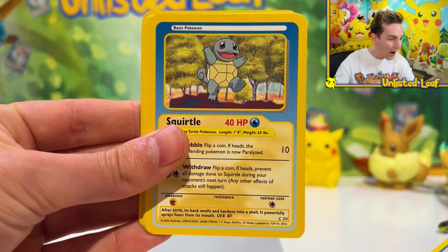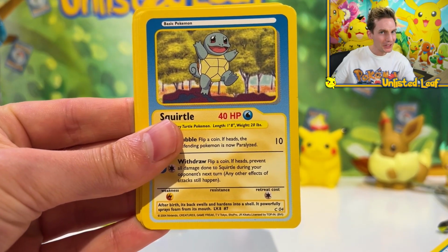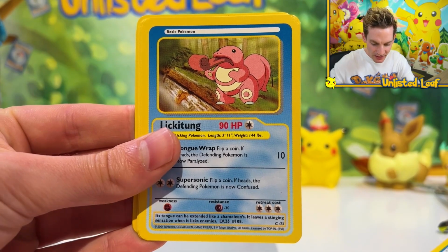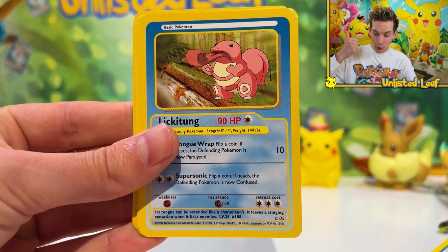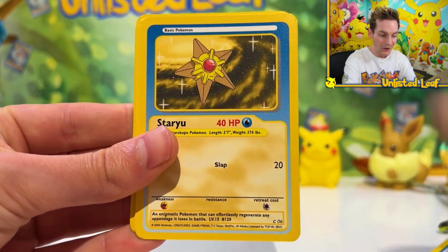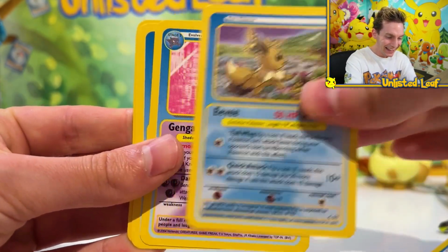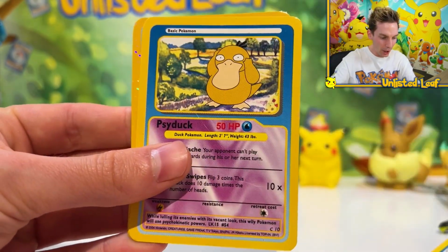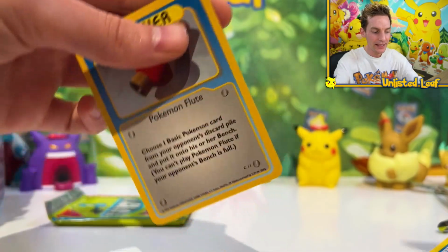No way. Have we just busted a 2004 myth? Holy smokes. Lickitung, was that in there? I think that was in there. All right, so it should go Lickitung, Staryu, Eevee, Gengar. Lickitung, Staryu, Eevee, Gengar. No way, that's unreal. Let's test this again. Meowth, Psyduck, upside down, Pokéfloat. Again. What do we got?